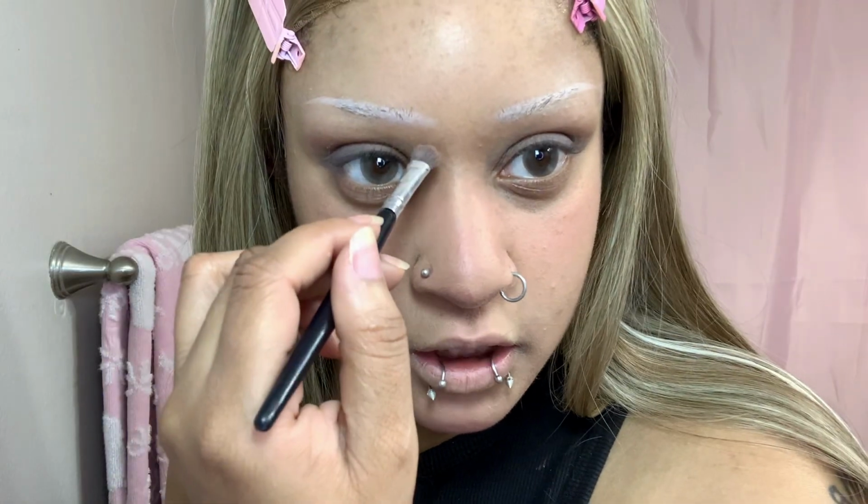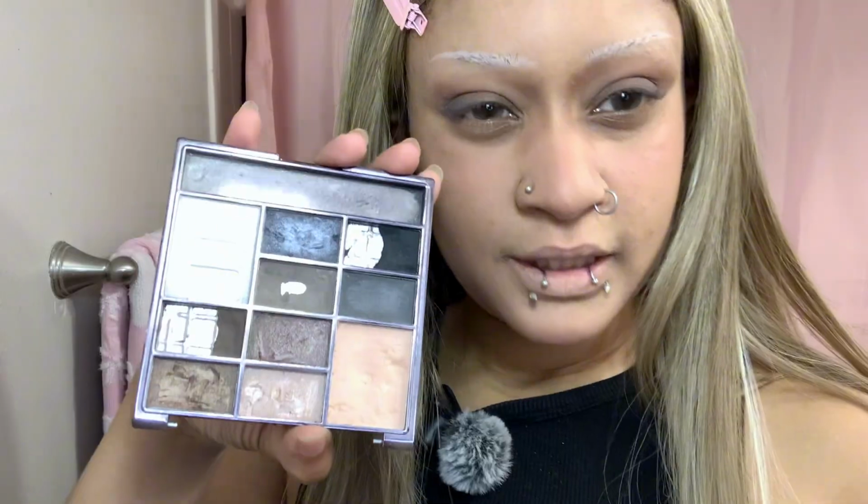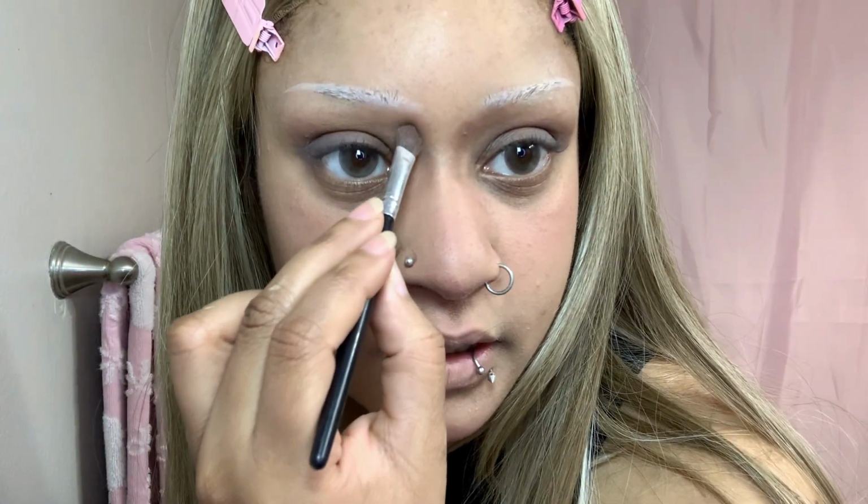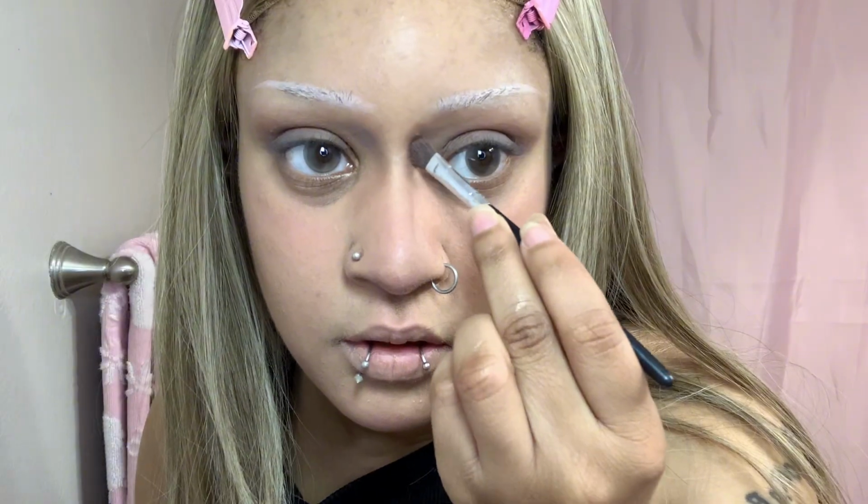So I want to accentuate my nose contour a little bit. Then take that grayish brownish shade once more and do the same thing, but primarily in the center. And I'm really just like stippling it on at first. And I feel like being slightly extra, so I want to contour my nose a little bit with that same shade.